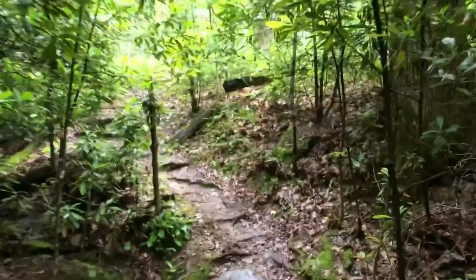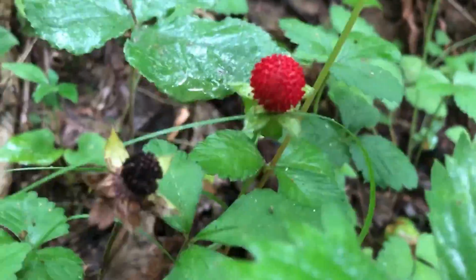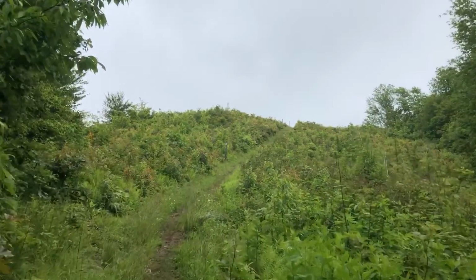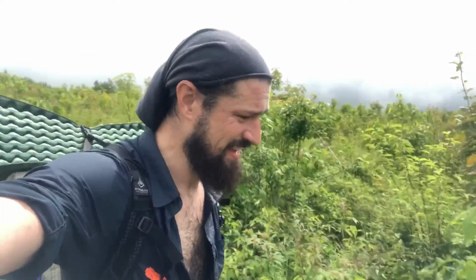Oh, nothing like 2,500 feet first thing in the morning. Up we go. And there's the top of Snowbird Mountain. Let's see if there's a view. Yeah, there's no view. Don't always climb 2,500 feet and find anything. In fact, that rarely happens out here. But you know what? At least I got myself to pat myself on the back for that one. Good job, Sling.